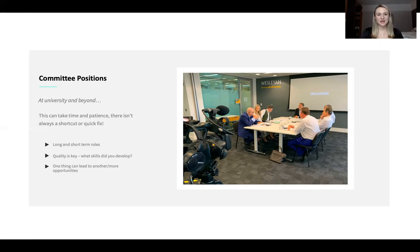Now, quality is key. So, in a similar way to saying about considering your motives and incentives for going on courses or for any volunteering work, it's useful to consider the quality of any roles which you may be considering. As you progress through your career, you may find that you have less free time to invest in these things, or you may want to invest less time in these things. So, considering the quality of the position is important and being selective. So, it might be better to have one really involved and consuming role rather than lots that you're only giving sort of 50% of your effort to as you go along.